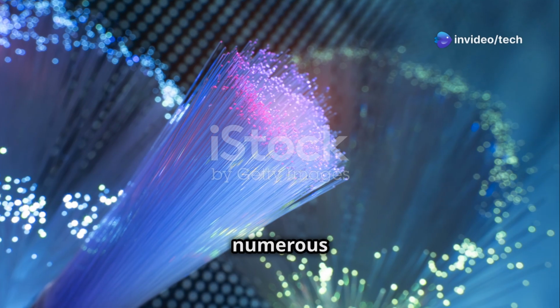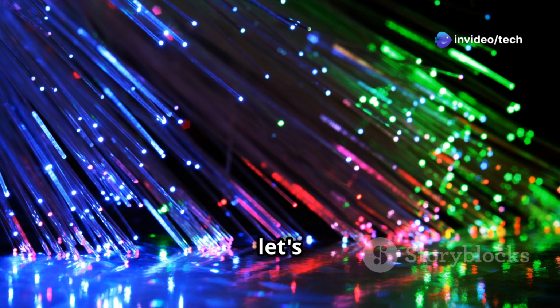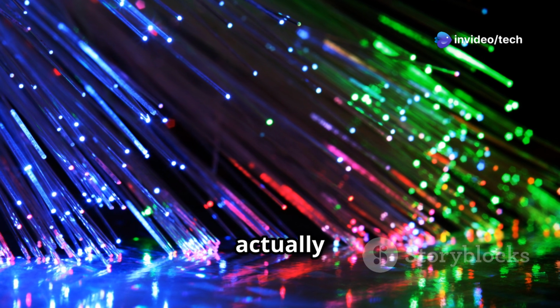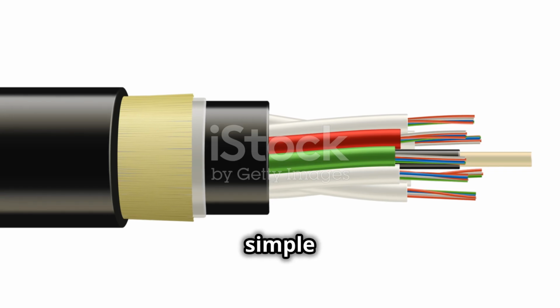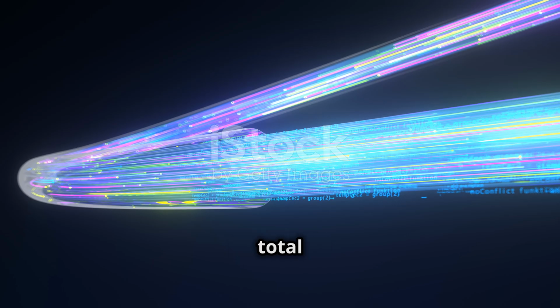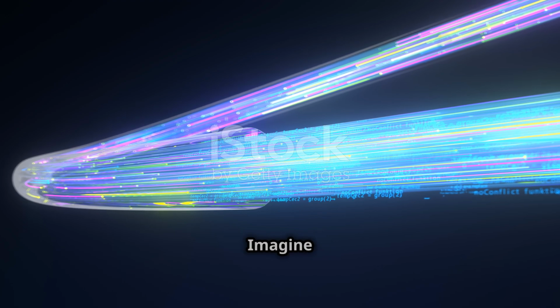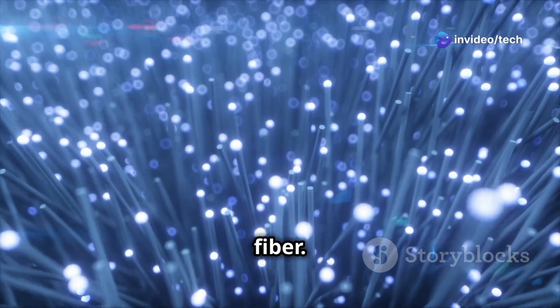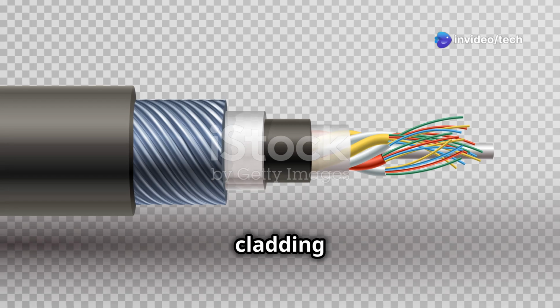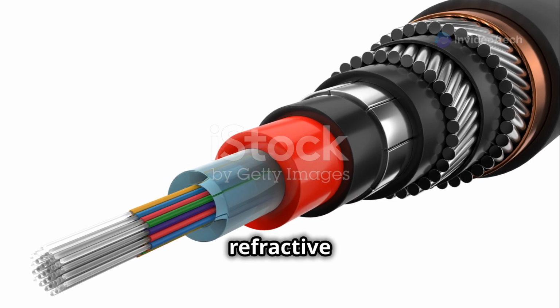Now that we've explored the numerous advantages of fiber optics, let's shed some light on how these cables actually work. At the heart of fiber optic communication lies a simple yet elegant principle: total internal reflection. Imagine a beam of light traveling through the core of an optical fiber. The core is surrounded by a cladding layer, which has a lower refractive index.